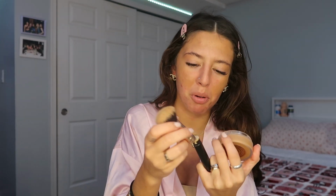My whole brush just broke. Alright, we're just gonna put it back together. But that's such a good bronzer. Look at how nice and glowy it is. I'm just gonna do a little concealer. I know this looks like a lot, whatever.